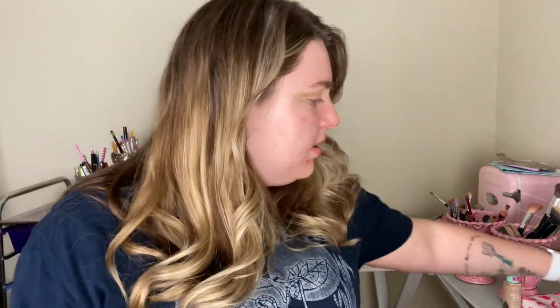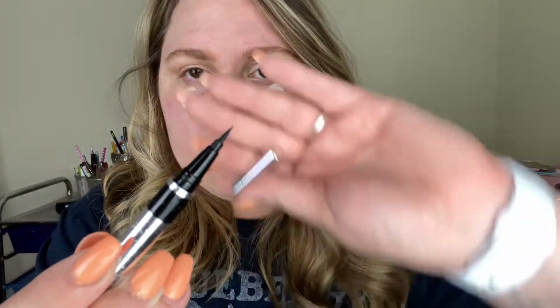Okay, so now I'm gonna go in with the black eyeliner. It looks like this. It's the waterproof one. It's just a plain tip like this. It all fell in there. I'm just gonna go in and do a kind of a baby wing. See, just barely there. And it'll look better when I put my mascara on. And I'm just gonna go ahead and do this eye.